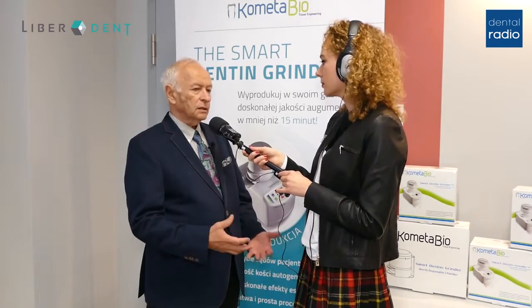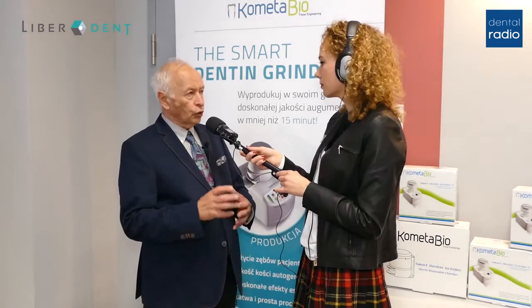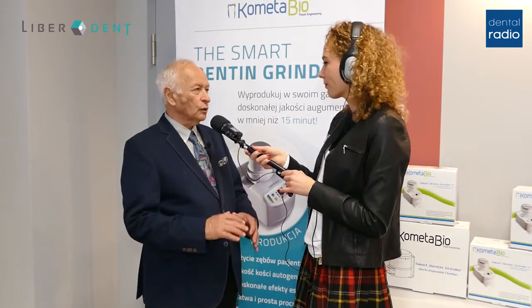The allogenic bone grafts can, of course, cause an immune response, and they do not work as well as autologous bone. When we compare dentin or tooth graft, we can only compare to autologous bone, because this is the same level. This is called the gold standard of grafting. All the other materials have problems with it.